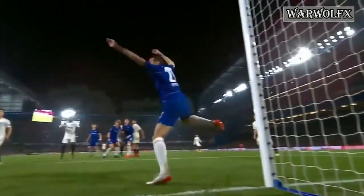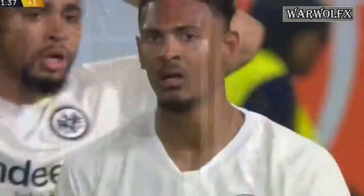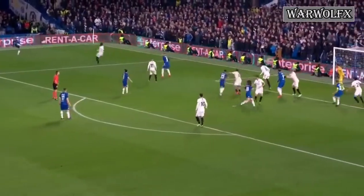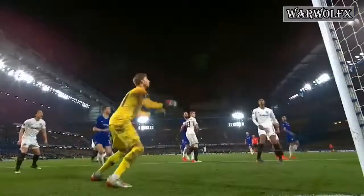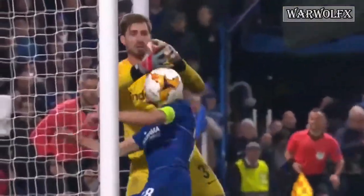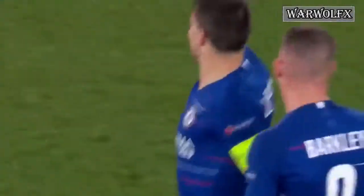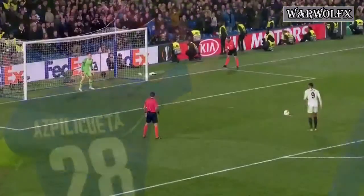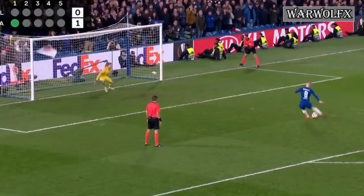And that is the last action of the first half of extra time. Alderweireld's header. Well, it's a brilliant header. Come back to the Belgian. Well held by Trapp. He's given the goal. No, he hasn't. Cooley all over that line.